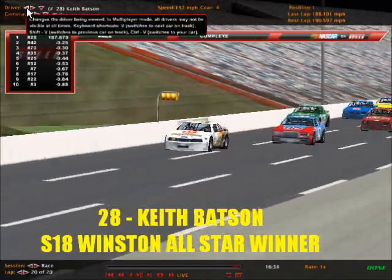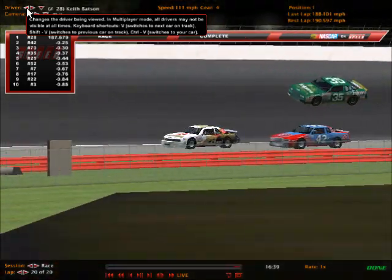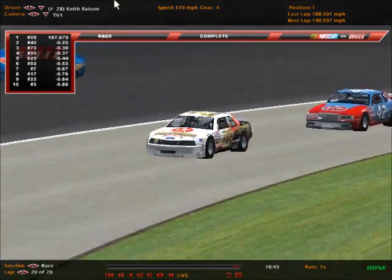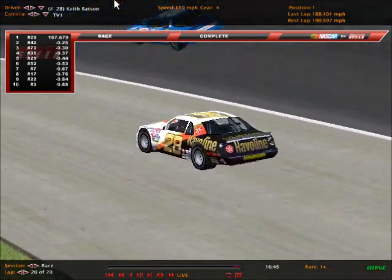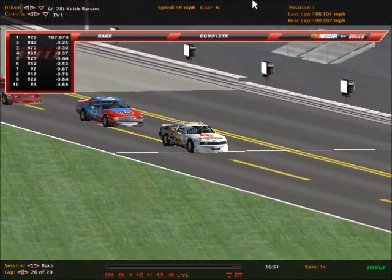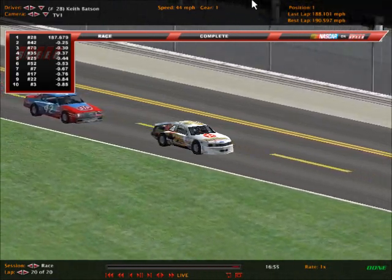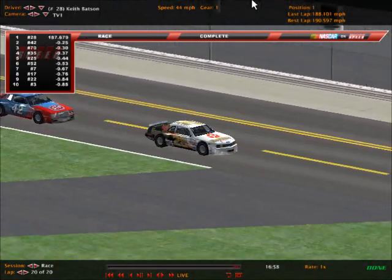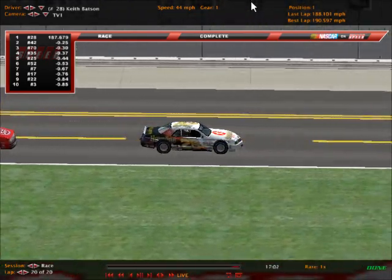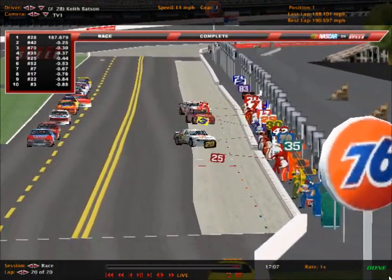Boy, the Winston All-Stars did not disappoint one bit, and Keith Batson, the 20th Texaco Haviland Ford, goes to victory lane. In the Winston All-Star Race for Season 18, the number 20 Texaco Haviland Ford was fast off the truck, and I tell you what, he may be a favorite for the 600 to win this is going too. But let's not get ahead of ourselves. Average speed 187.679. Keith Batson holds off Mike Becker. He holds off Zed Weinstein, who finishes in third position.